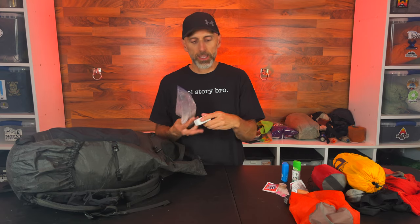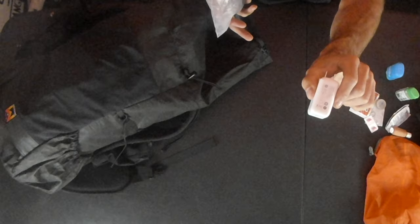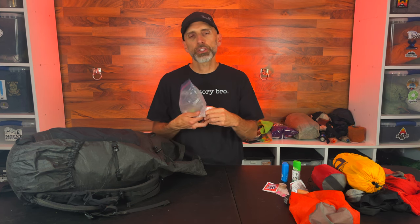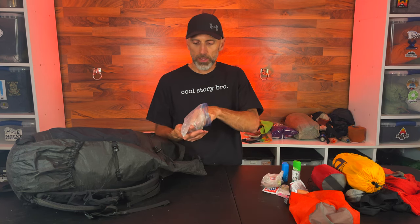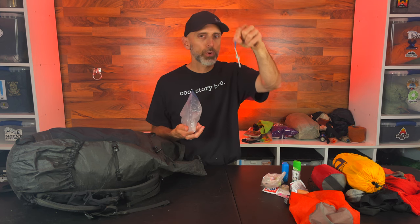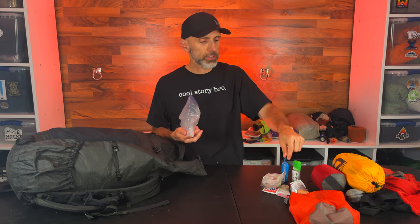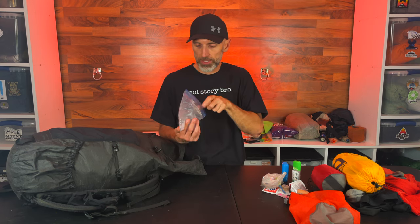I have a block for charging my devices, for plugging USB in. This will be used on my resupplies to recharge my power bank. Extra set of matches and lighter. I have this toggle, like I mentioned earlier. I use this toggle for hanging my food. This is an extra one just in case I lose the first one. It's titanium, it weighs virtually nothing.